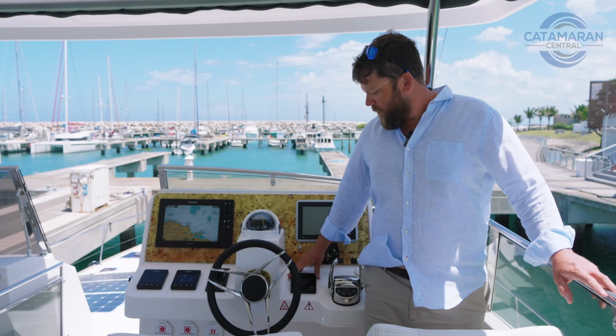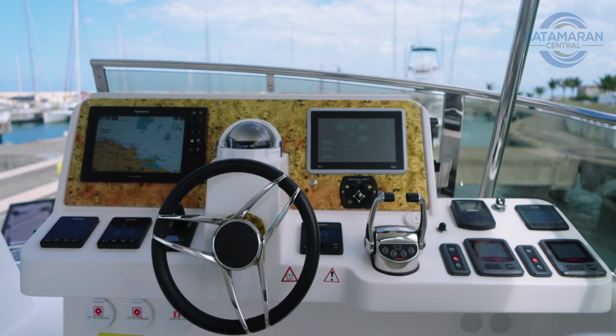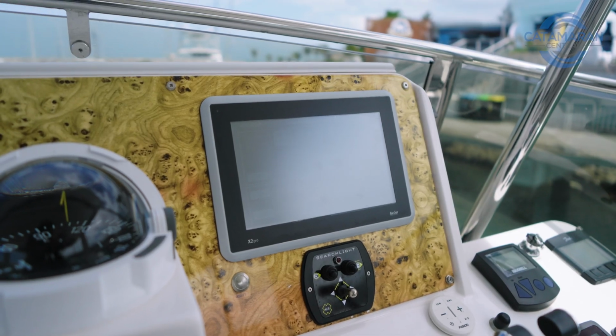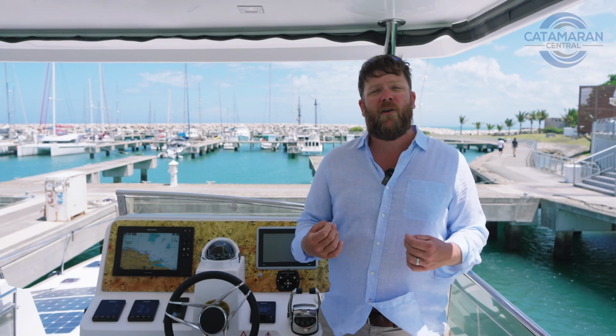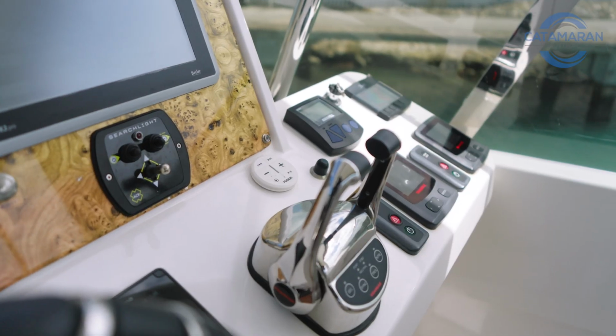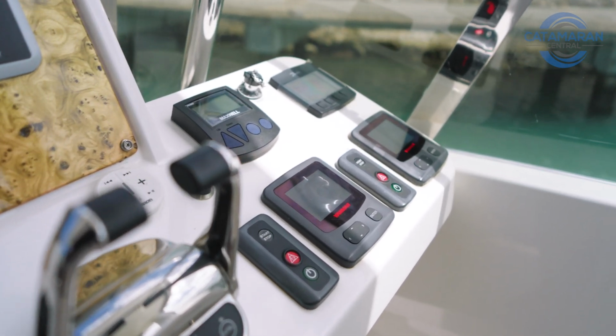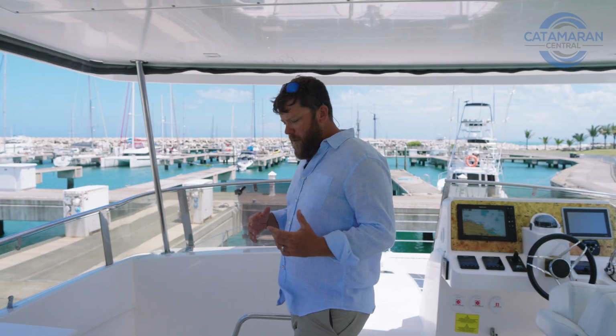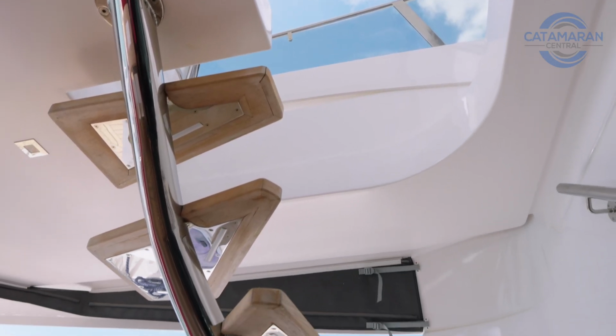Starboard of that, we have the Raymarine autopilot control. We've also got an additional unit for the multiplex system, and below that is the spotlight. Now, I know a spotlight is a very simple idea. It's just a spotlight, but the owner of this boat said that he has found it incredibly valuable while cruising around here, particularly when doing overnight passages. And outboard of that, all of the Yanmar displays. And as you already saw, we have great access to the foredeck from the centerline steps, but we're going to go ahead and make our way down to the cockpit through this spiral teak and stainless staircase.